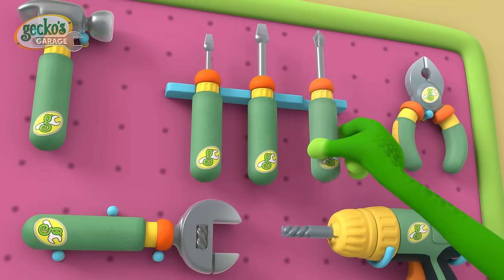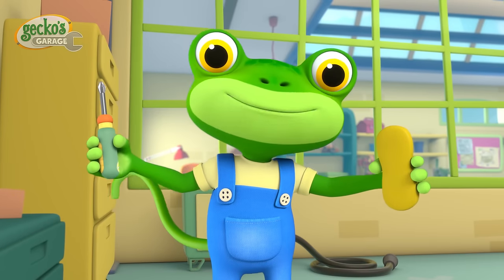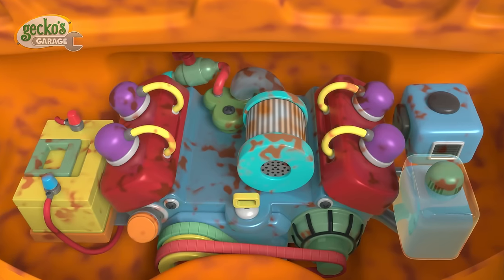Screwdriver, sponge. Gecko's garage, time to fix. Gecko's garage, let's fix this!